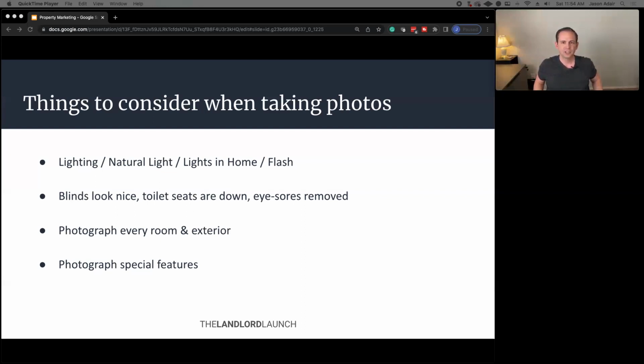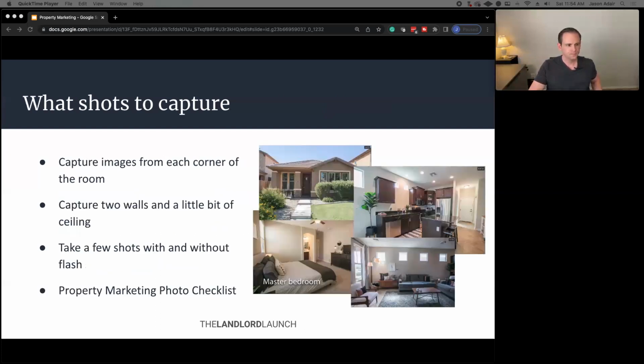If it's staged, get good shots of the furniture. Mini models, make sure to get a lot of different shots of that so that you can bring out and highlight some of the features of that home and attract people to take that next step, which is to call you.